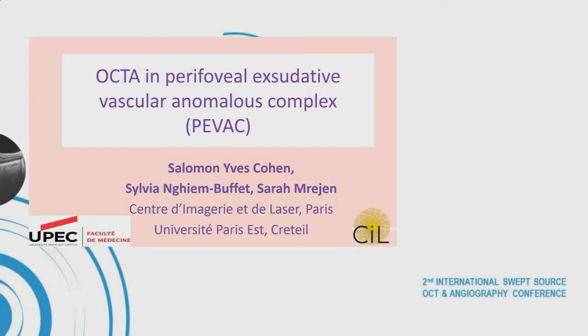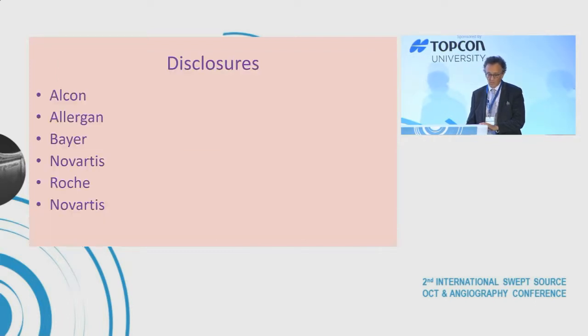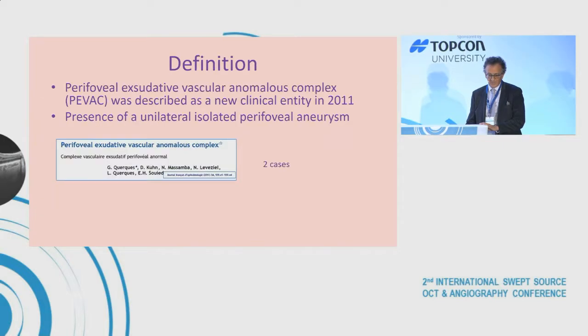So I would like to speak today about a new condition described and named as PVAC, for peripheral exudative vascular anomalous complex. It was initially described in 2011, and maybe because it was published in a French journal, it was not very known, even among retina specialists. It was described by Giuseppe Querques.